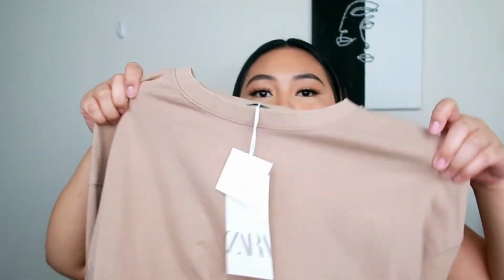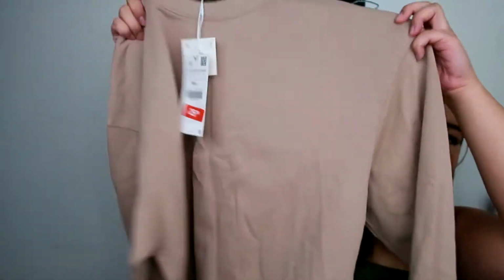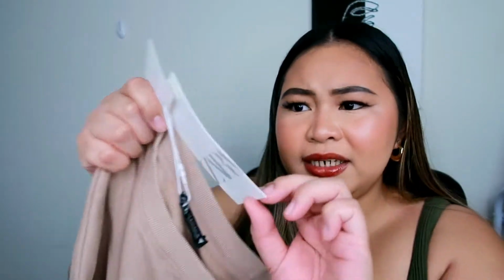This is the sweatshirt in this color, like brown, right here. This is the color, and I got the size small, and this is $25.99, originally $35.90. And I'm honestly surprised because I thought Zara sale was only a couple of days, but I think they probably extended, or I didn't know it was a week or two week long sale. So this is what I picked up first, this brown oversized sweatshirt, which is so perfect for winter time.